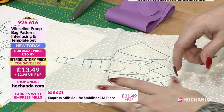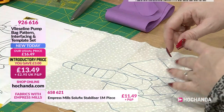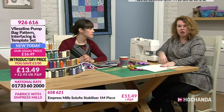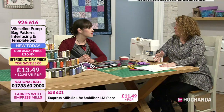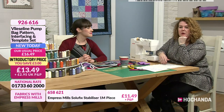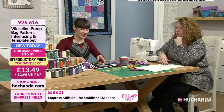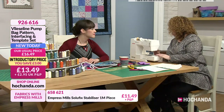So if you are somebody that does a lot of free motion embroidery or embroidery machines, let me know how you go with it, because I haven't got an embroidery machine. I'm quite interested in this, because it's something that I haven't used before, along with the Decaville. So I was quite pleased to have a little play with it.